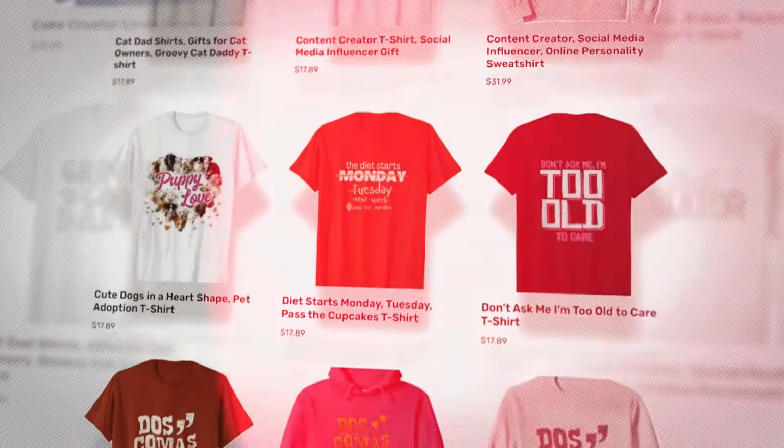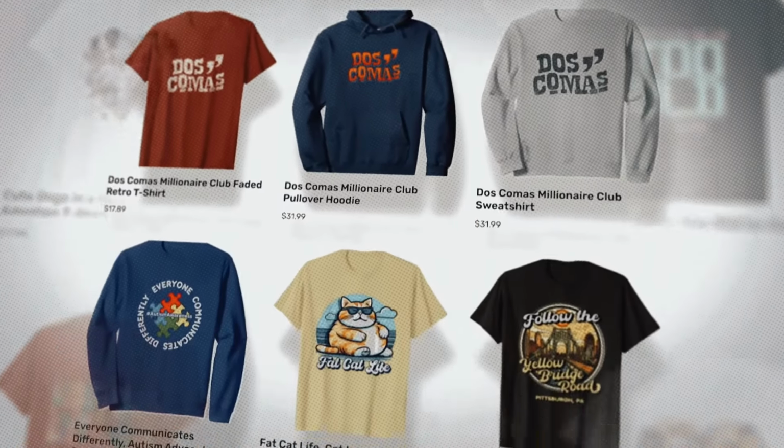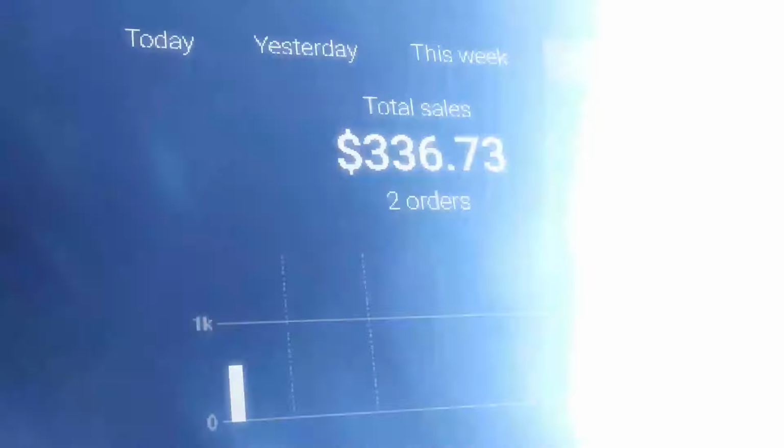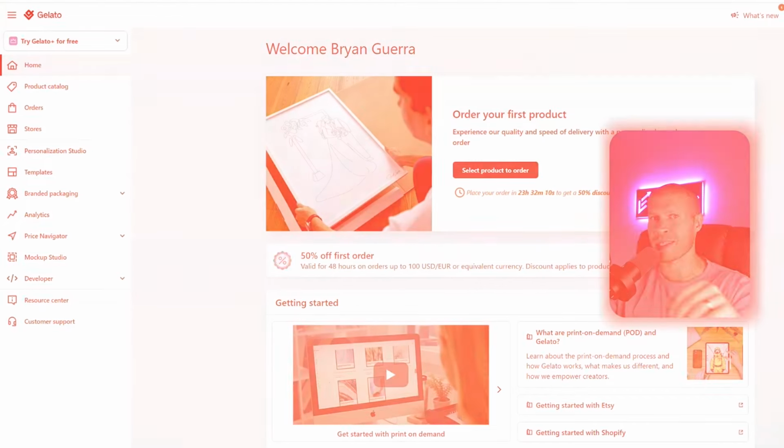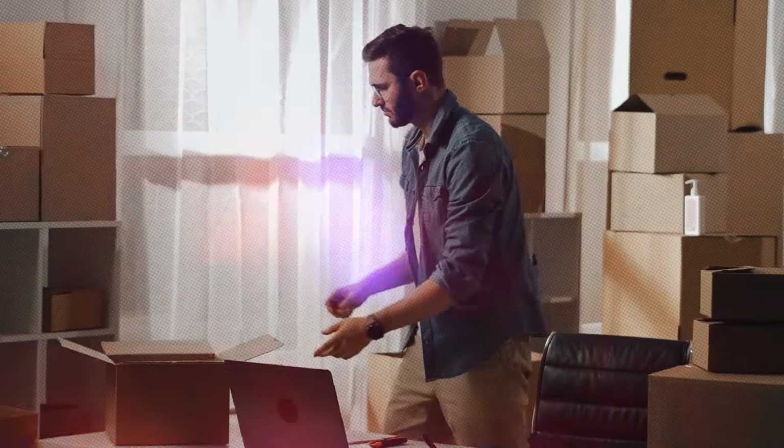This is going to push all of your automated products that we create on Gelato to our Etsy shop so that you can get sales and get paid. While Gelato handles all the grunt work for us, like printing and making products, to shipping, to inputting tracking numbers into our orders so that customers can obviously track and see their packages, you name it.